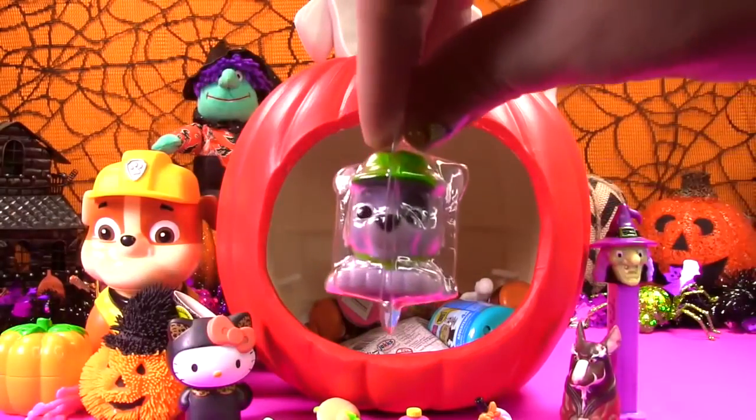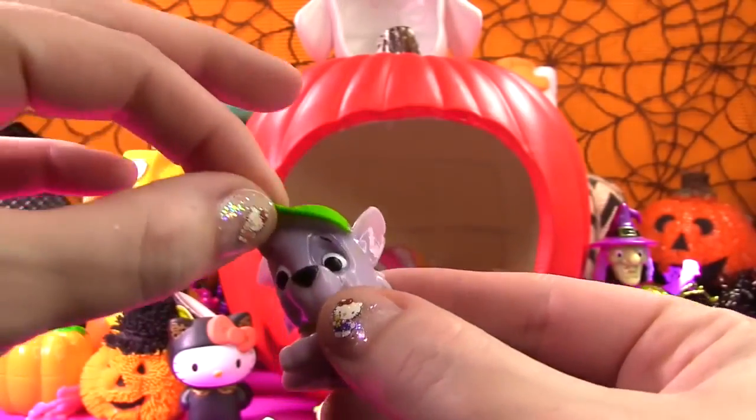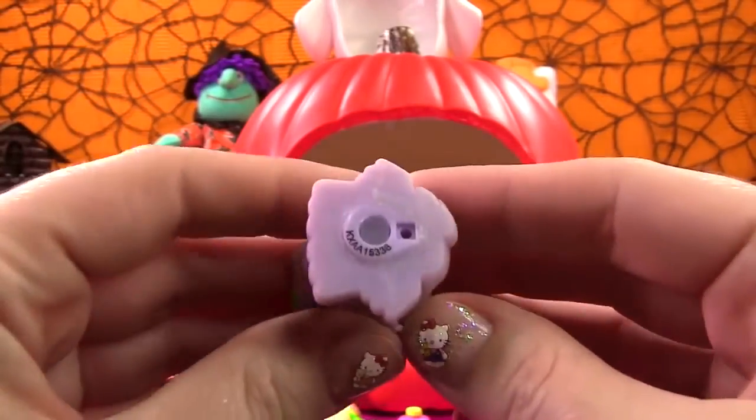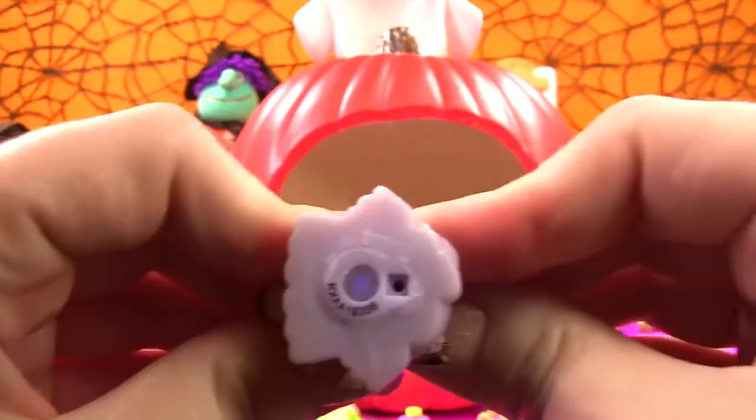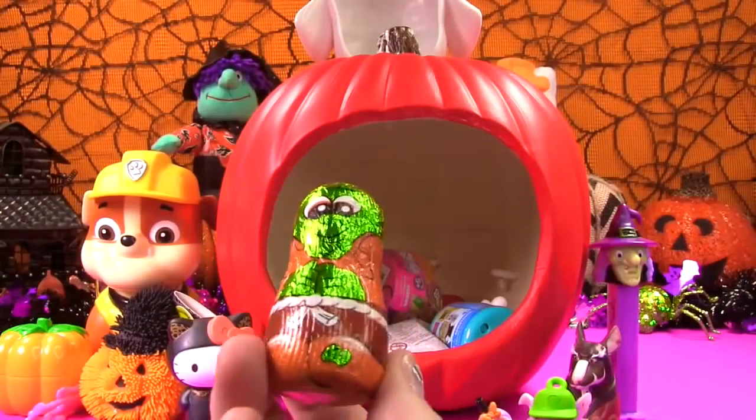Whoa, it looks like we got Rocky. Here is our super cute Rocky with his green stretchy hat on. Let's see if he can shine a light on us. Woo, shine a light. Oh, it's kind of blinky. Come on, light, there you go. Whoa. Here's some more chocolate.